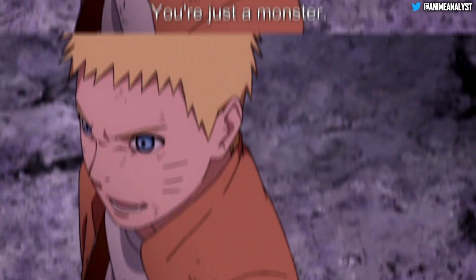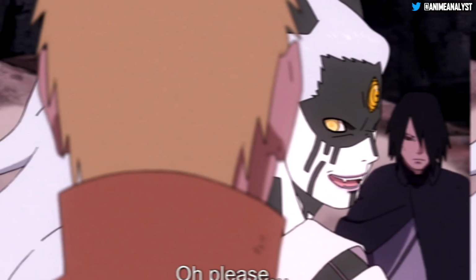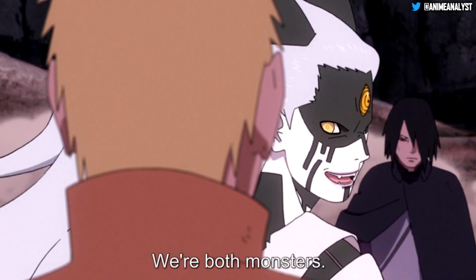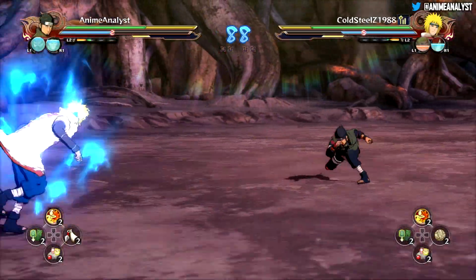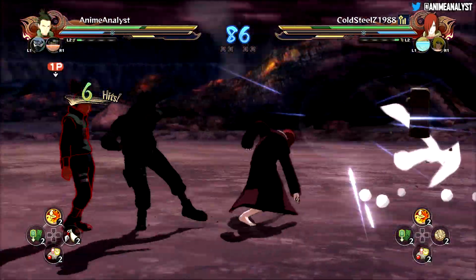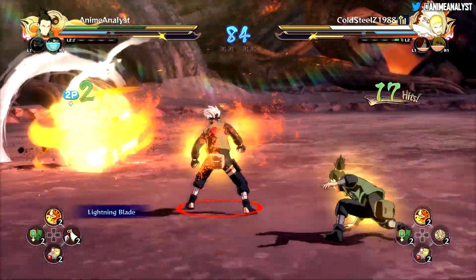Also, this could reflect on how Momoshiki said we're both beasts, considering how Naruto in that instance of that fight lost control of himself and was just going straight berserk mode. So this could be how Momoshiki was saying, "Don't be kidding, are you serious, we're both beasts," when Naruto referred to him as a beast or a monster.